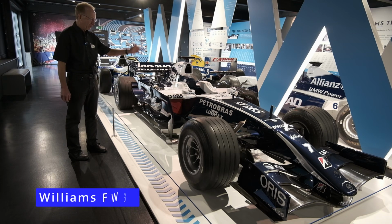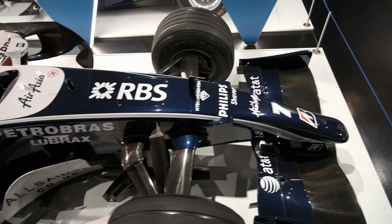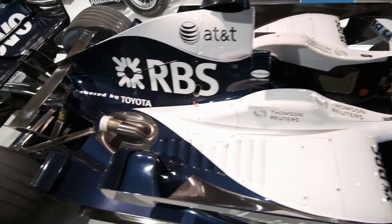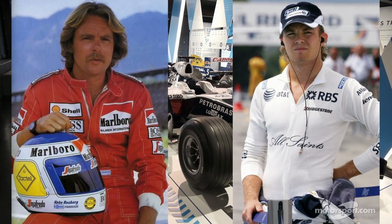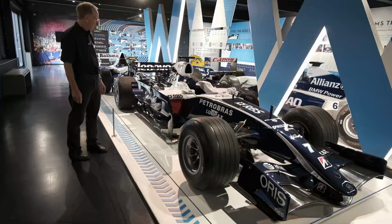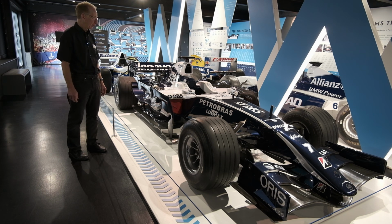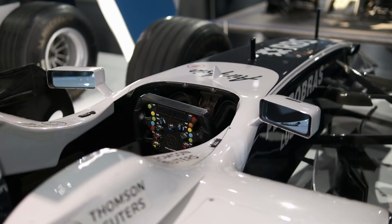This is the Williams FW30 from 2008. This particular car has a Toyota 2.4 litre V8 engine. It was driven by Nico Rosberg, famously the son of Keke Rosberg, who was a world champion driving for Williams in the 1980s. Nico went on to win the world championship for Mercedes in the 2000s.